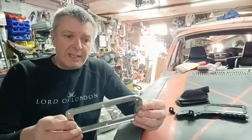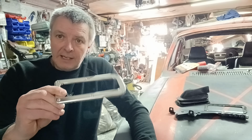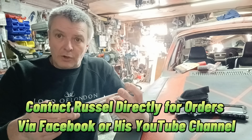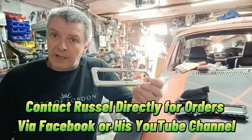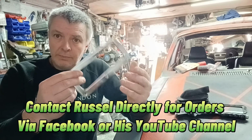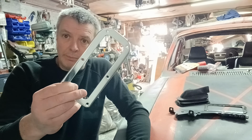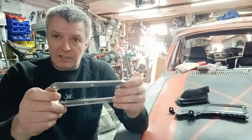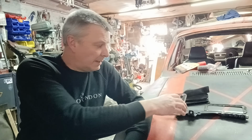So Russell's making these because he loves the charity. He's not making them for profit. So I would encourage you to donate to the charity as well as buy these. Put your money into buying one of these, because they really will make your Escort look a lot nicer, and it's a nice solid part, a nice beautiful part. But add to the charity, help the guy out.